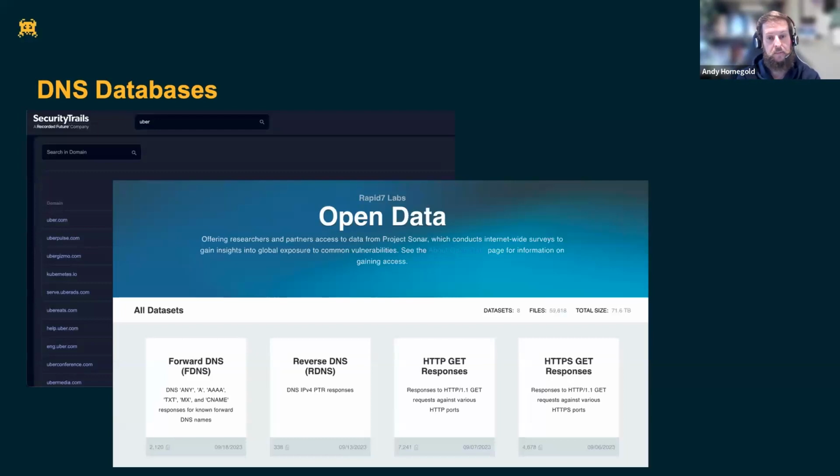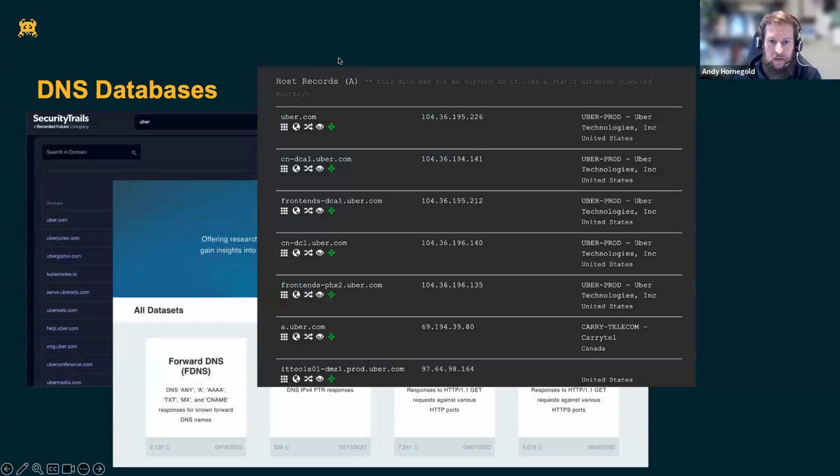Rapid7, they've run the Sonar project, which is a huge corpus of data and information for trying to find those additional assets. And attackers have been using this for a while. These days, Rapid7 have locked that behind a paywall, or at least a request wall. So getting access to that data has become a little bit harder. We also have, I believe this is Shadow Server or Hacker Target, which is another similar tool for caching or searching for all of that historical DNS data.